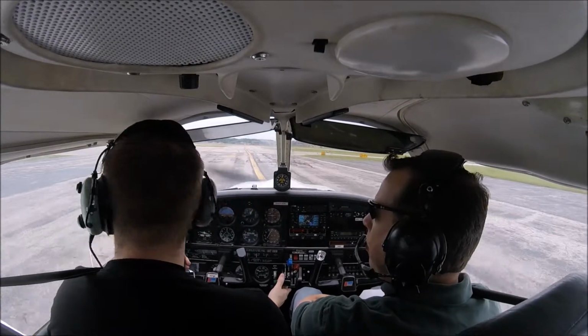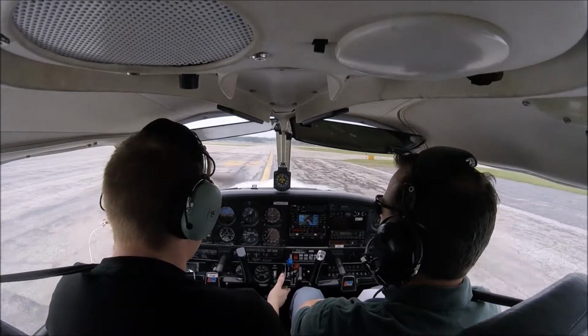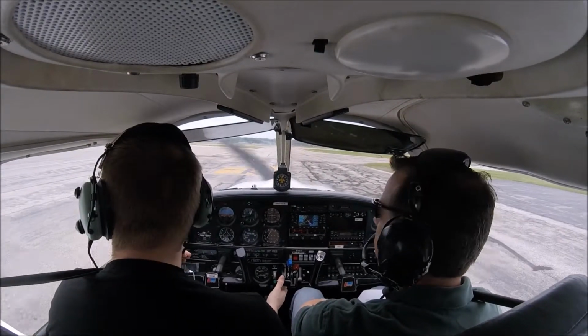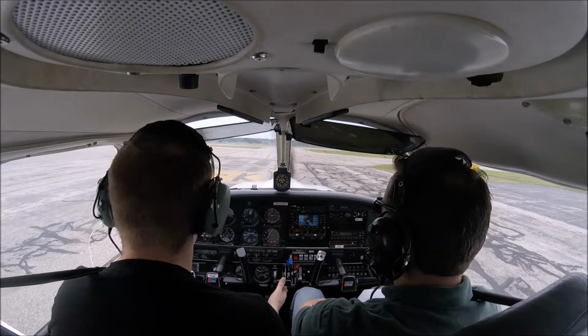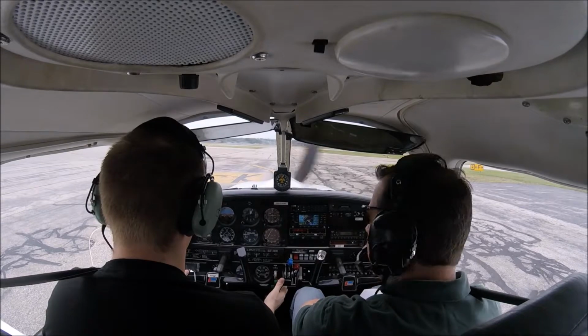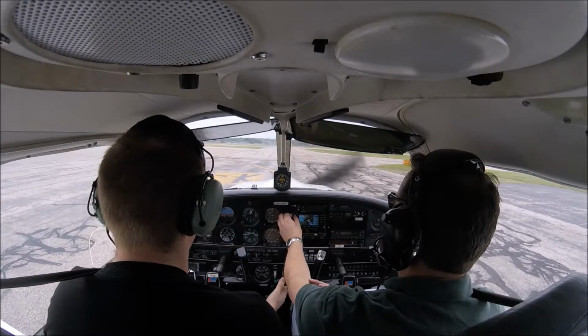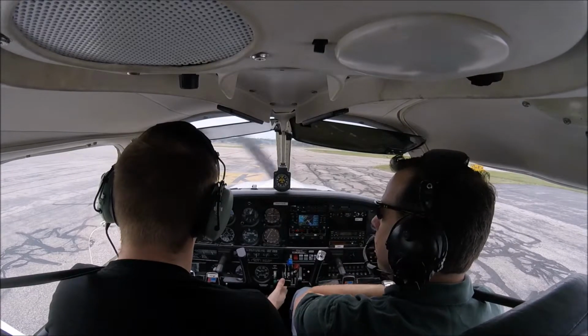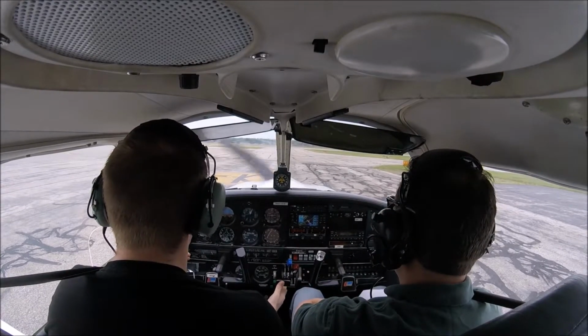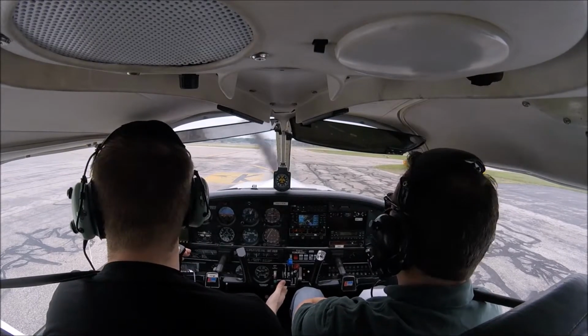Alright, yeah, so we'll do a southeast departure. Okay. Martin ground, Aero 27 Golf Sierra is at the T hangars with information Papa for a southeast departure. Aero 27 Golf Sierra, Martin ground, runway 15, taxi via Foxtrot, the ramp and Alpha. Taxi to runway 15 via Foxtrot, the ramp and Alpha, correction, Aero 27 Golf Sierra.